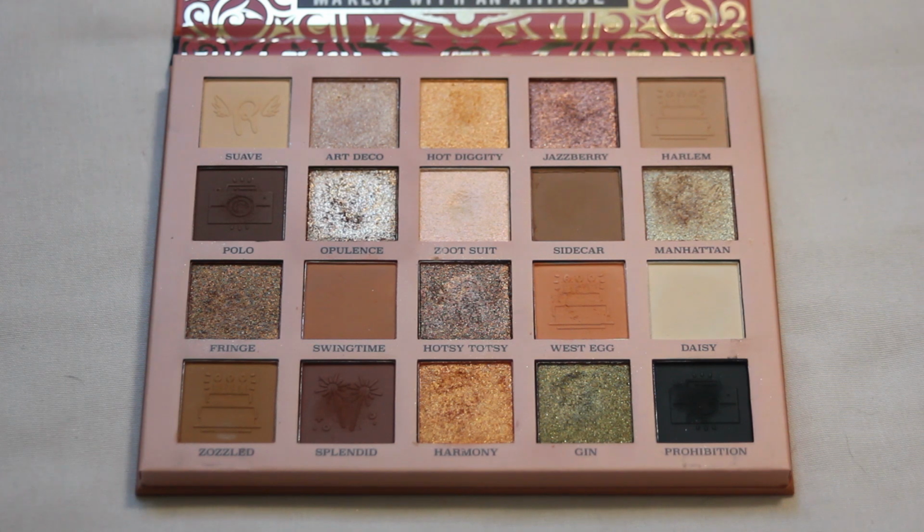I feel like the base of this isn't super opaque, so it takes quite a bit of building to get it to pack down, and even then I feel like it just doesn't look super pigmented. I wish it was a little bit more shimmery white, but it's still a nice inner corner shade. Definitely can't complain too much about it.